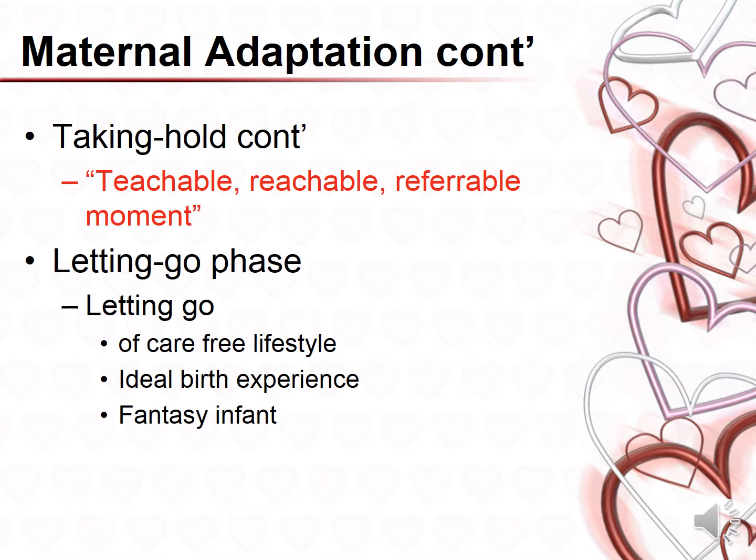Because there are some moms who do need some extra help. And considering our economy these days, there's lots of help out there, and we need to help them understand where they can go. The letting go phase is she's no longer able to do all the things that she was doing prior to, just a carefree lifestyle. She may not have had an ideal birth experience, but that's okay. This was her experience, and she may have an infant that doesn't look just like what she was expecting, but she's letting go of that too, because she has a beautiful baby now, and all of those things need to go away.